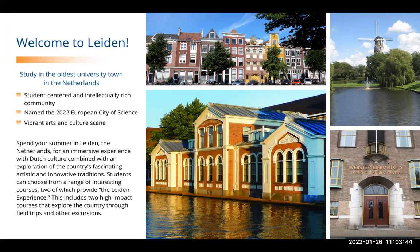So this first slide shows you a little bit about Leiden. It's the oldest university town in the Netherlands, and it's really one of the best kept secrets, I think. It is, as mentioned, the oldest university town, and it's really known for its welcoming, student-centered atmosphere, and it's also the intellectual epicenter of the region. It's heavily populated with students, but it has a small town feel, I think.